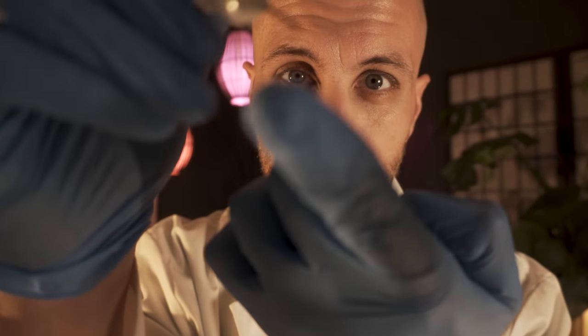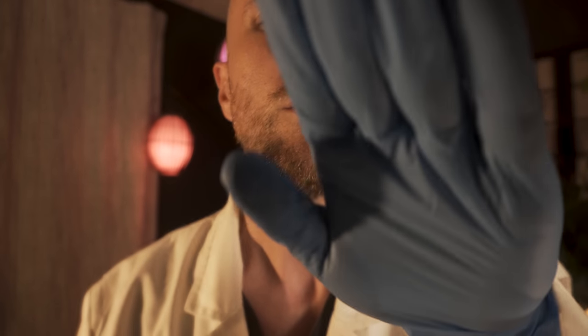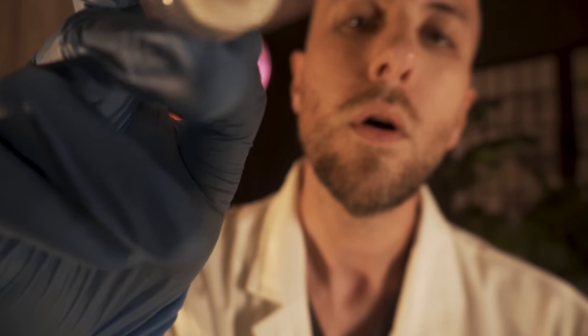I have another small vial here. And as you can see, it has a little tip, which will just drip out a little bit of the liquid right onto your tongue. So I want you to close those eyes for me. Stick out your tongue, and I am just going to, 1, 2, 3, drop. And what do you taste? Lemon. Very good.